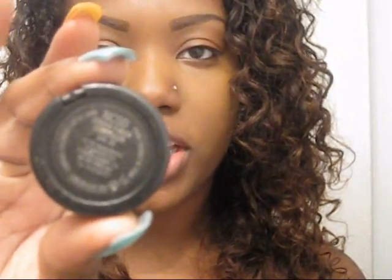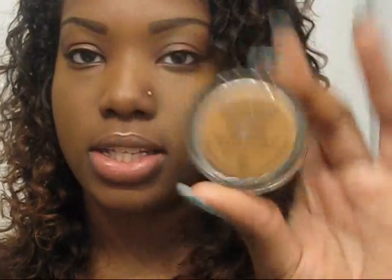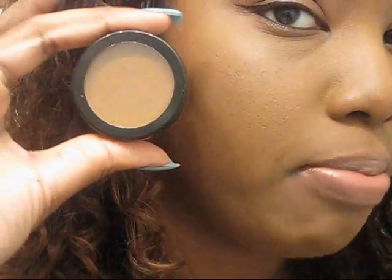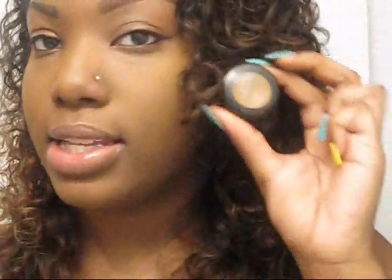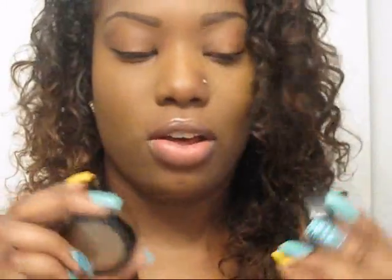We'll be comparing NC50 by MAC Studio Finish Concealer and Black Opal's Total Coverage Foundation Concealer in Beautiful Bronze. And guess what? They are both on my face right now. This is the Black Opal on this side, and this is the MAC on this side. And you can't even tell the difference. So stay tuned if you want to see the comparison video. I hope you enjoy it, and I hope that helps you with your little purchasing needs.